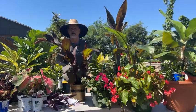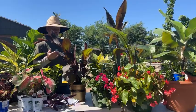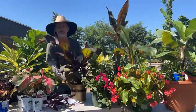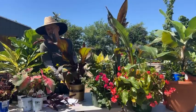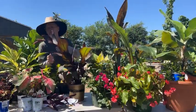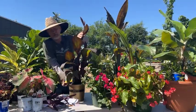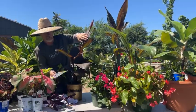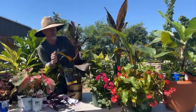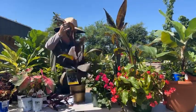Of course, these are back to the category of look tropical but aren't. Of course, they would perform in the tropics, but these are cannas. They'll freeze to the ground in the winter, but they are dependable about coming back. These are the buds. This one blooms orange, and that's a Tropicana black, dark foliage, bright orange bloom.